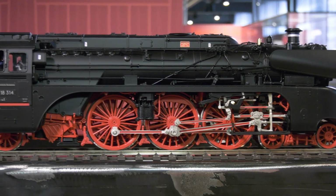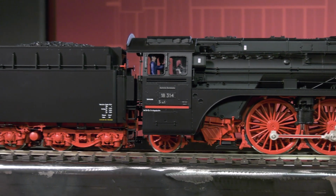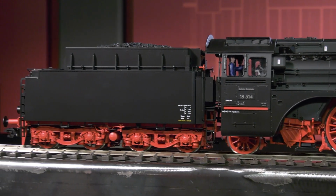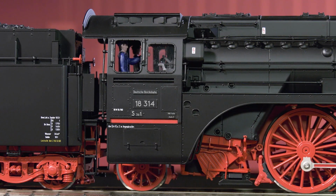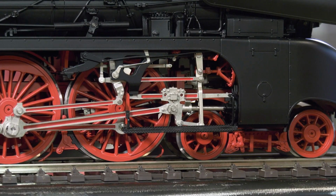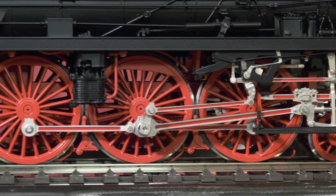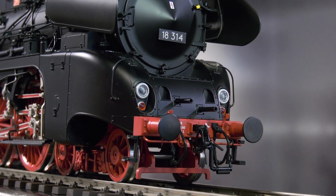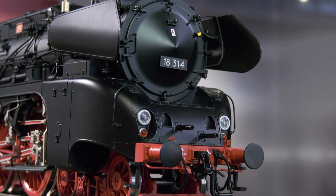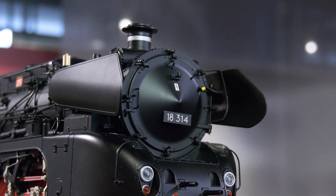And especially noteworthy is the steam locomotive driver who operates the controller via a servo motor. And this is not only visible inside the driver's cab, but also outside via the movement of the control rod. The model of the 18314 is shown here in prototype condition from 1960, with coal firing and Rico boiler. At that time, the locomotive went to the VESM Halle, an experimental department of the Deutsche Reichsbahn. A dream model.